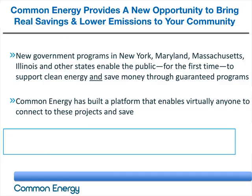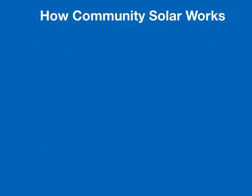Common Energy provides a new opportunity to bring real savings and lower emissions to your community directly through government programs. New York, Maryland, Massachusetts, Illinois, and other states have enabled the public for the very first time to support clean energy and save money through guaranteed programs. Common Energy has built a platform that enables virtually anyone who lives in these areas to connect to these solar farms, these projects, and save money. Let's show you how this works.